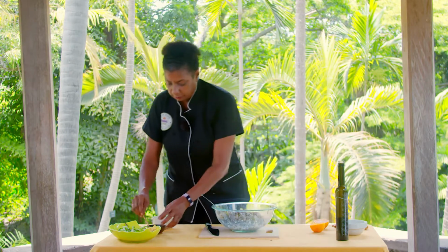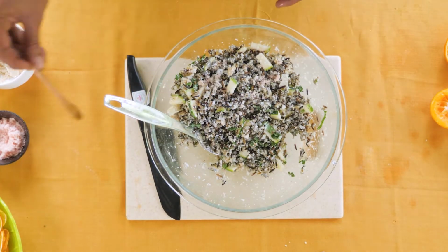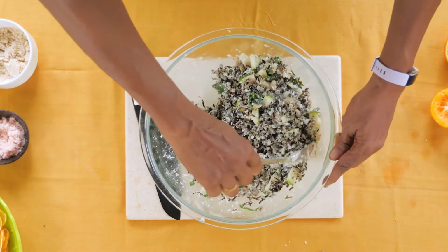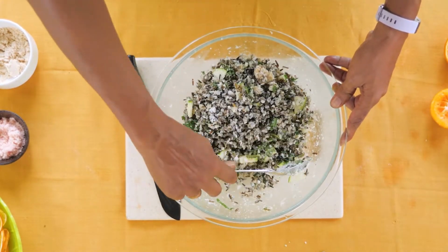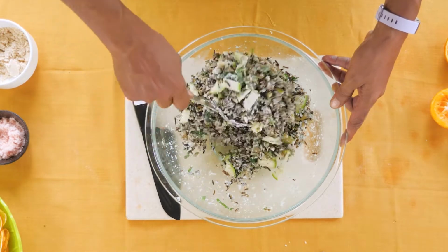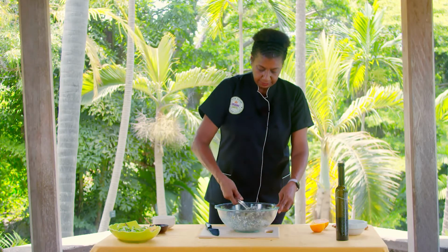And you want to add a little pinch of salt. This is pink Himalayan salt with all 92 of the minerals in it. So you're getting those trace minerals in your dish. Remember, your food is medicine, so you want to make it as medicinal as possible. And plant-based.